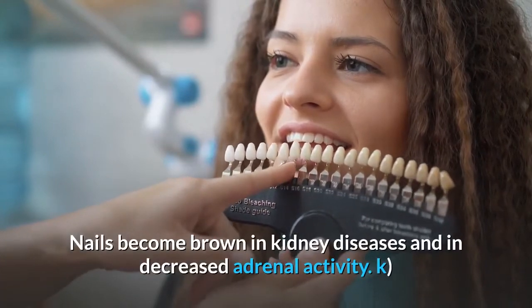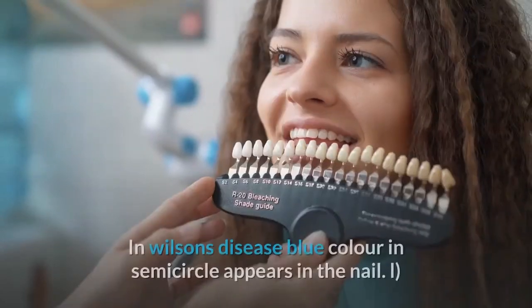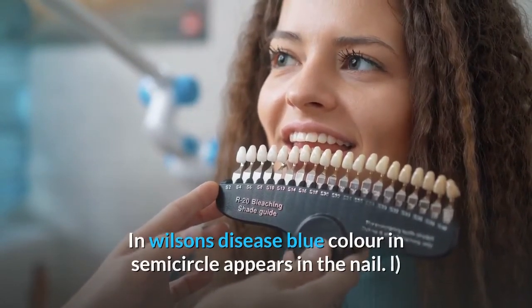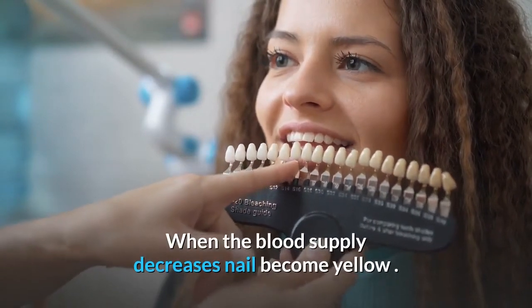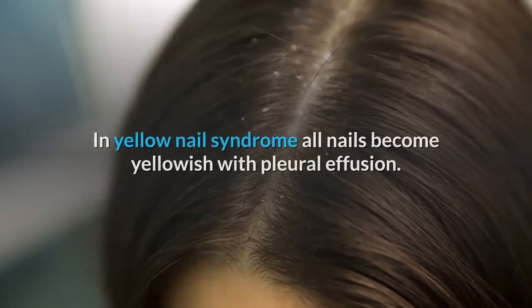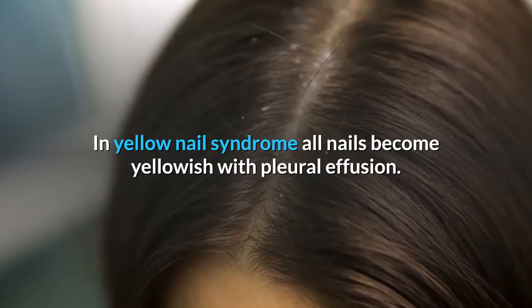J. Nails become brown in kidney diseases and in decreased adrenal activity. K. In Wilson's disease a blue color in a semicircle appears in the nail. L. When the blood supply decreases, nails become yellow. In jaundice and psoriasis also nails become yellowish. M. In yellow nail syndrome all nails become yellowish with pleural effusion.